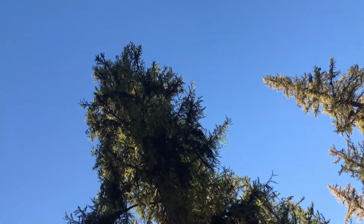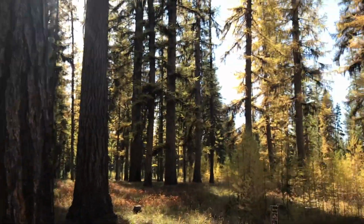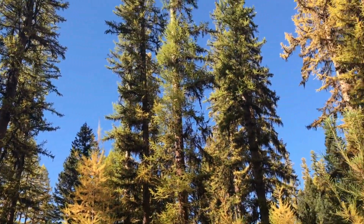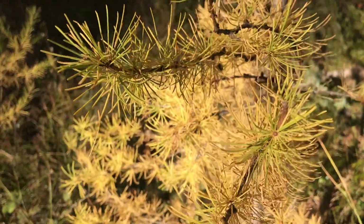And you can see here why larches are so special, because even though they are a coniferous tree, their needles still change colors, usually just yellow, and fall off during the fall and winter. I don't believe they're the only coniferous tree to do that, but, you know, it's rather unique. I went to grab one to kind of show off the needles, and I forgot they were falling off, so probably shouldn't have done that.